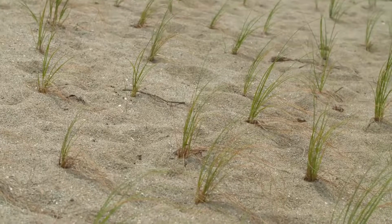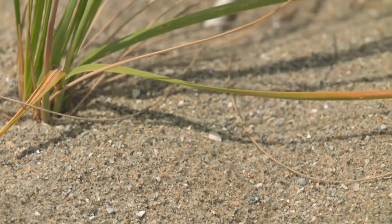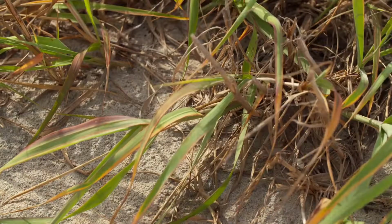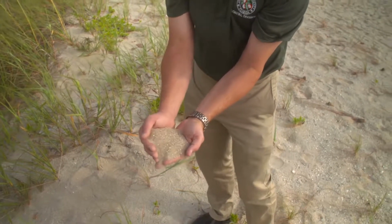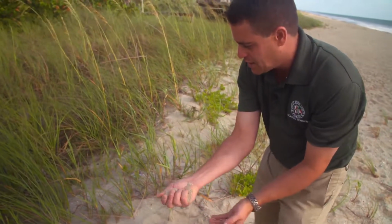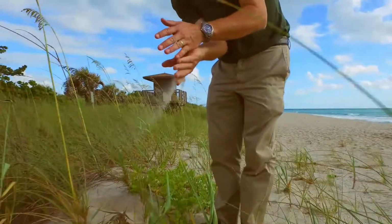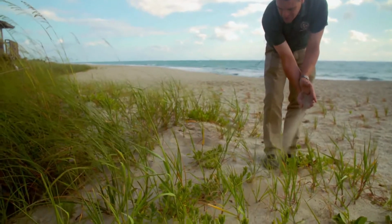The sand here is almost as fine as sugar and hard to keep hold of. The dune grasses act like a screen, catching the sand, keeping it from blowing out to sea. And look how fine that material is. Higher up along the dune, you have more of this smaller grain-sized material. You can see how important that vegetation is, because it's really collecting that sand.